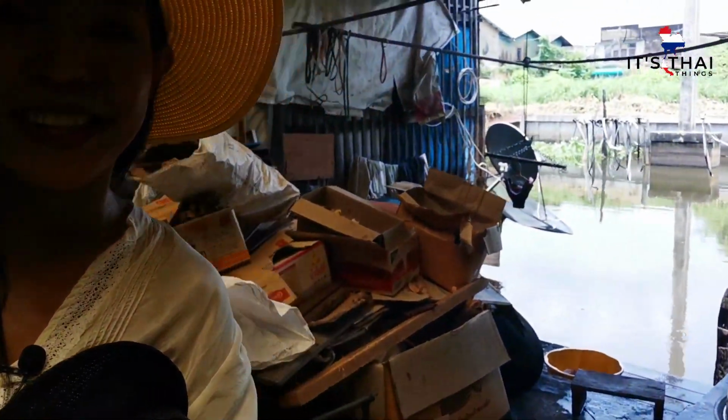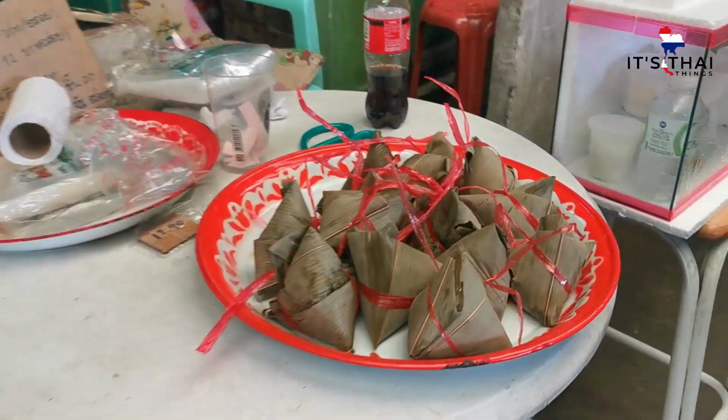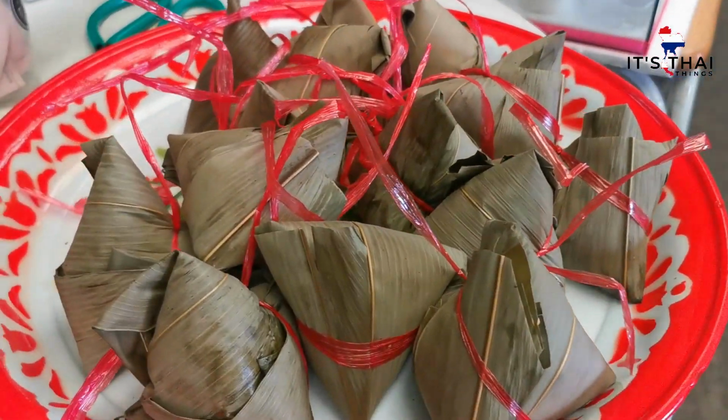Around here, I really love the shackle. We used this kind of thing before, so it's so nice to see this kind of old thing still left in this market. And the gentleman in the back is the one who's cooking. He's steaming something like a Chinese thick rice. It's called bát cháo.